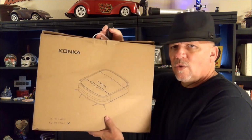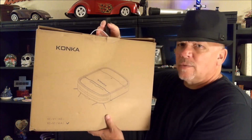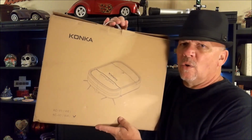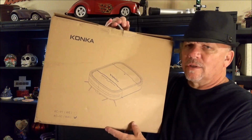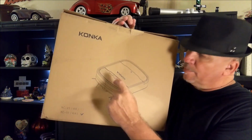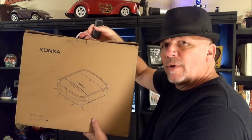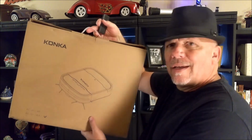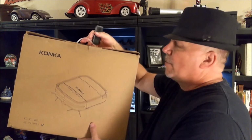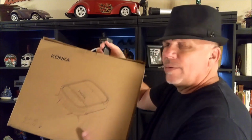I found the Konka robot vacuum. This one has a self-charging unit. It has its own built-in scheduler. Unlike the Hogart, where the scheduler is based on the base, this one has the scheduler built into the robot. This is what we're going to put in my master bedroom. As I said, it doesn't get as much traffic, so I think this guy might just be the guy for the job. And what I paid for it was pretty good. So, don't touch that dial. Stay right here and we'll see how the Konka robot vacuum cleaner works.